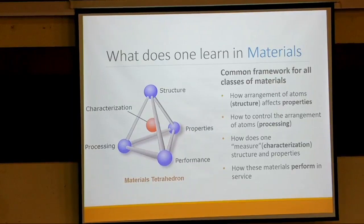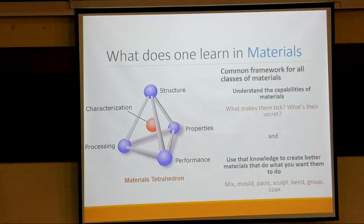Then we worry about how you measure these properties, how you measure structure, that's called characterization. And lastly, you worry about how they perform, how they fail in service. These are the main aspects of materials, which can be broadly summarized as this: we worry about what makes materials tick, and we do different things to them to make them work better. As simple as that.